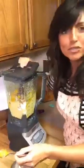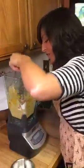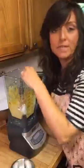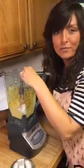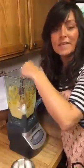I'm gonna have to use my spoon and kind of scrape the side, so make sure that your blender is off. The Ninja will not let you turn it on, it has a safety feature, but hello, make sure that your blender is off when you stick a metal spoon in it. I kind of know from experience, but just make sure your blender's off.